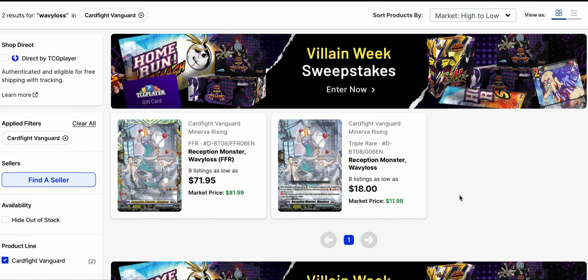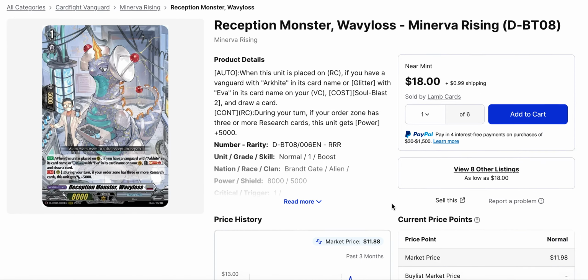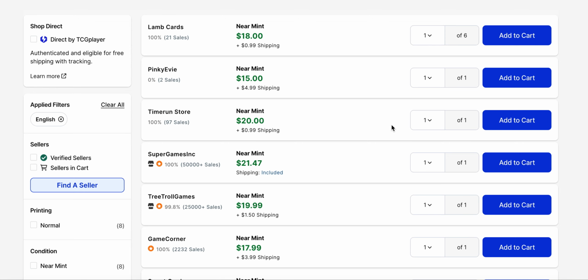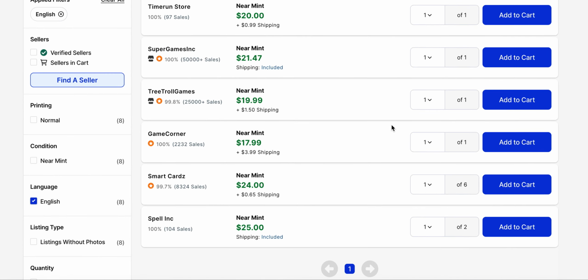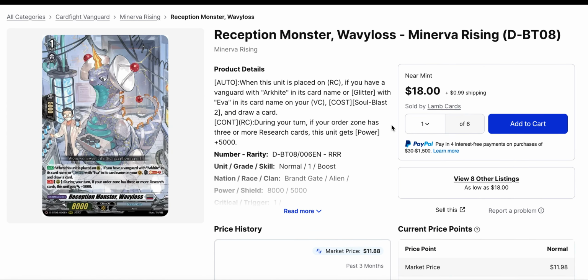To the same point of Archetype, Waveloss is way up in value from when I last talked about it. Now it's closer to $20 and only has 8 listings left. Makes me sad because I did order some of these, but apparently the package is in limbo. So I'm a little concerned about that.